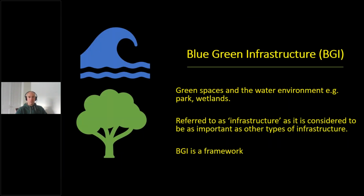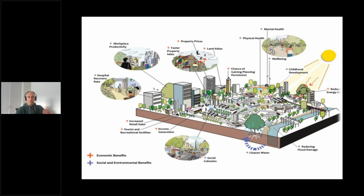So just to recap, blue-green infrastructure is basically based around green spaces and the water environment, for example, parks and wetlands. They're referred to as infrastructure as it is considered to be as important as other types of infrastructure. And it's very useful to think of blue-green infrastructure as a framework that provides us with a lot of services, but it's an infrastructure framework that must be maintained and enhanced. So this provides an overall view of the blue-green infrastructure framework for a settlement.